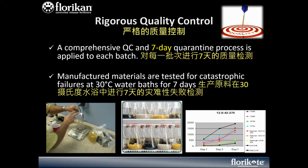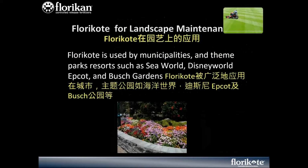We have a rigorous, comprehensive quality control, and a 7-day quarantine process is applied to each batch. Our manufactured coated materials are tested for catastrophic failures in 30 degrees Celsius water baths for 7 days in an incubator. We then graph out, as you can see to the right, each release according to highs and lows, and no product is released if it doesn't perform between the high-low standards that we have developed over many years.